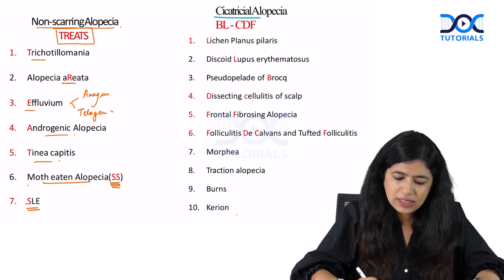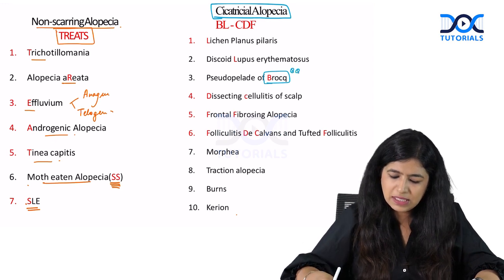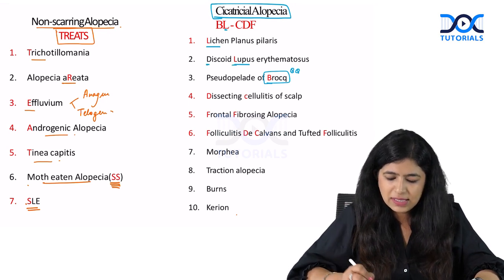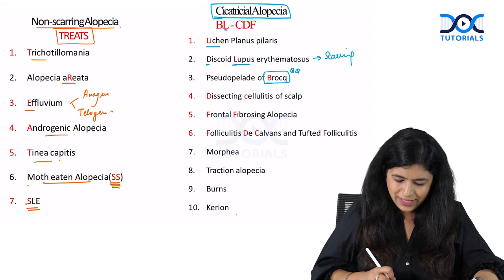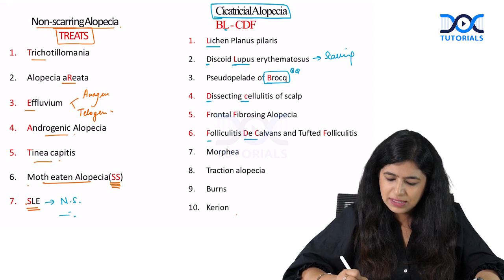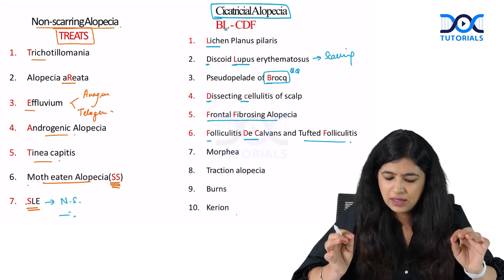Next, we come to the scarring or the cicatricial alopecias. Here you remember BLCDF, where B is for pseudopelade of Brocq, a very favorite of the AIIMS and the INI CET questions, pseudopelade of Brocq. Then L will remember lichen planopilaris and discoid lupus erythematosus. Very important to remember the D here as well as the L. This is discoid lupus erythematosus. So DLE gives a scarring alopecia, while SLE gives a non-scarring alopecia. This difference you should always remember. Then the other C and D's are dissecting cellulitis of scalp, folliculitis decalvans, and frontal fibrosing alopecia, tufted folliculitis. So BLCDF will help you remember the important scarring alopecias.